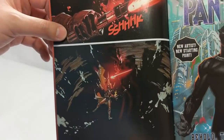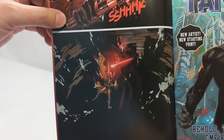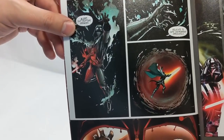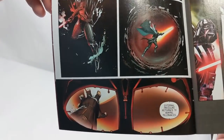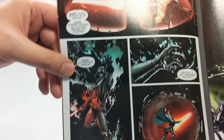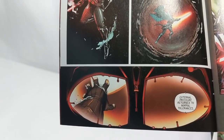And there was a giant tidal wave that the Mon Cals had caused to wash Vader away. But we all know this is Vader, and you cannot kill him that easily, even if you dump him into a whole ton of water. I love these panels where they do the views through Vader's visor. It's really cool to kind of see what he is seeing at the time.